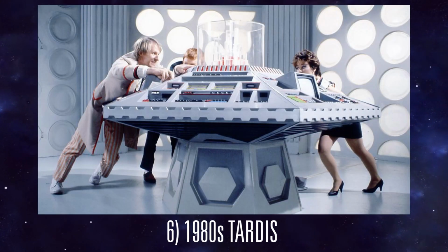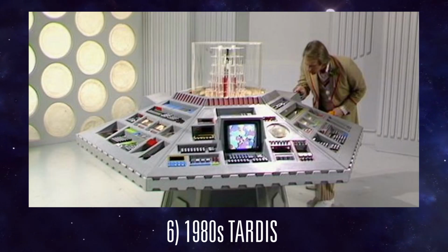Number 6. The 80s TARDIS. I like the 80s TARDIS. The combination of the roundels and the Greek aesthetic to the set design gave the room a futuristic yet ancient vibe, which is fitting for a timeless time machine. Definitely came to be the form that I associated the classic TARDIS with, and the one that I honestly really quite love. It is superb, and yet subtle at the same time.